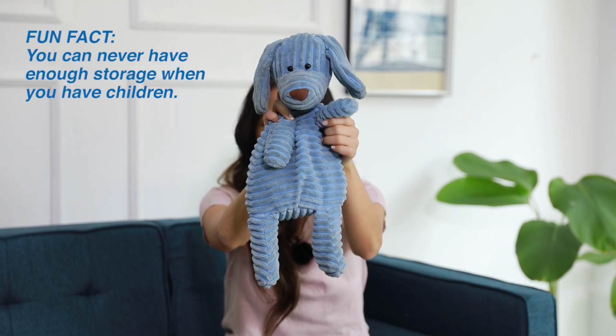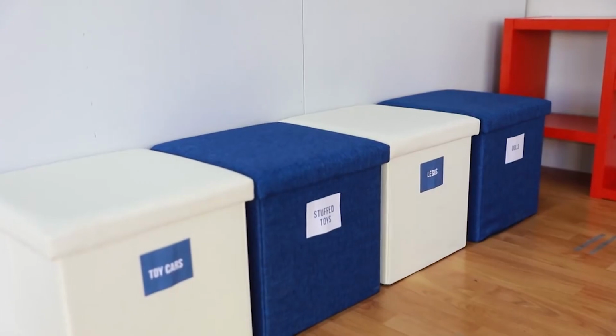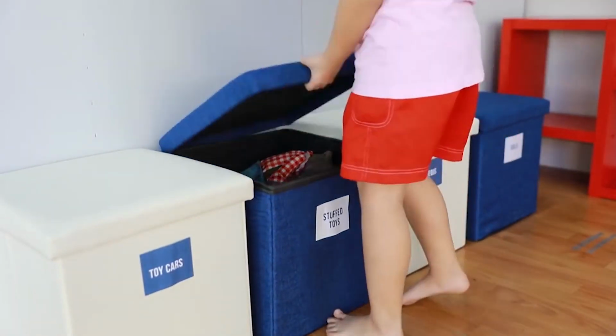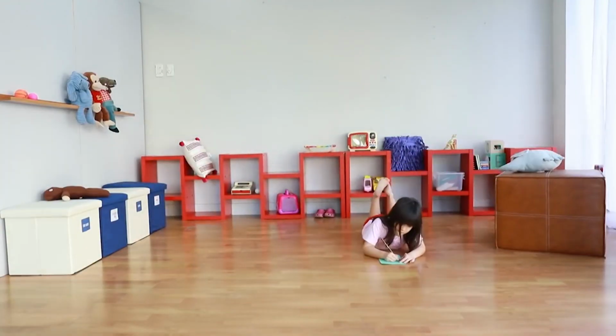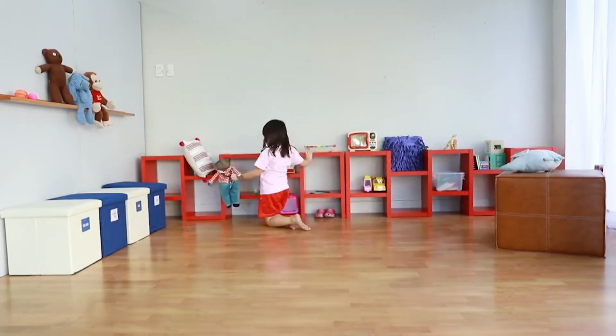Fun fact, you can never have enough storage when you have children. That's actually true. The best way to keep toys and stuff from taking over is to create ample storage, preferably the closed ones. Storage helps parents have a clean and organized house without having to deprive kids of their toys, books, clothes, etc.